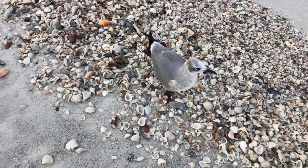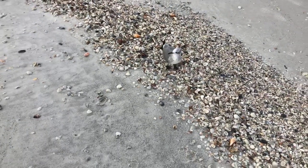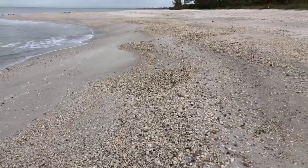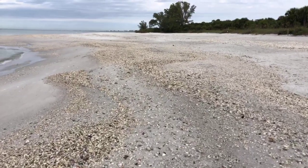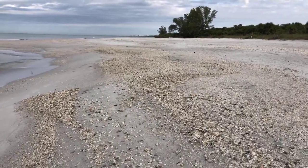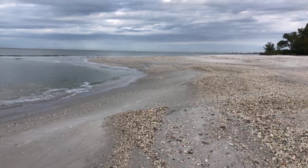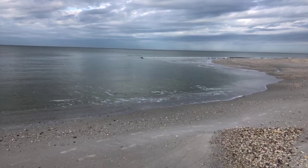Sammy the seagull. I hope it's a boy. Well, Samantha. It could be Sammy. Okay, let's see if Sammy keeps following me as I walk up here. You gonna come with me, Sammy? Maybe I'm a bird brain. Where'd you go? What? Where did Sammy go? Sammy is not behind me. Oh yeah, Sammy's just standing there behind me looking at me.